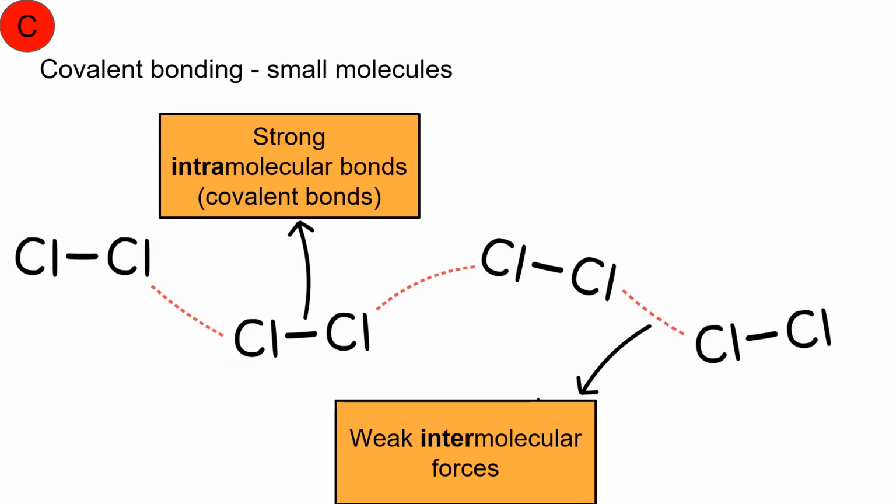In bonding, we have to be able to relate how the bonding and structure are related to the properties of the substance. Here is shown chlorine. Chlorine is a gas at room temperature. Therefore, chlorine has a low boiling point. Chlorine is composed of small or simple molecules. Between the molecules, there are weak intermolecular forces as shown by the red lines. These weak intermolecular forces require little energy to break the forces between the molecules. Therefore, a low boiling point.